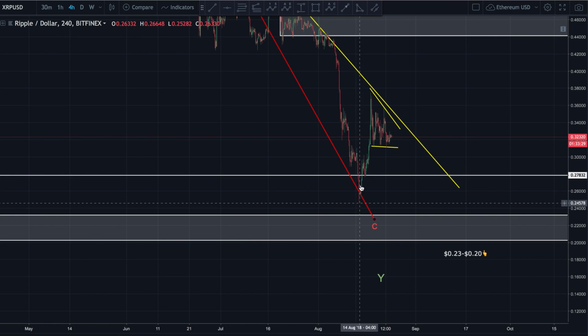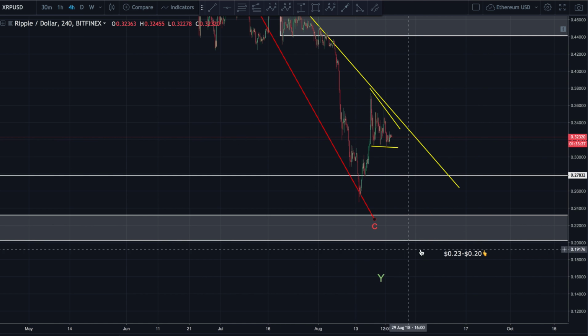And the most bearish scenario has one more leg down, possibly testing that demand zone. If price does get down here, I've got fiat on the side. If price does end up coming down this low, I'd buy this all day long between 23 and 20 cents. I'm not saying it's ever going to get there. It might not ever get there. But if it does, that's a must-buy in my opinion, between 23 and 20 cents.